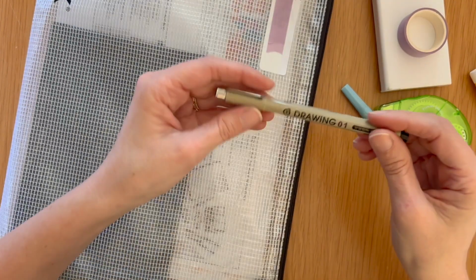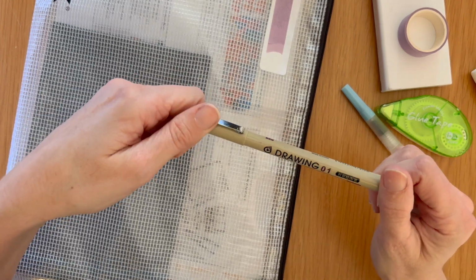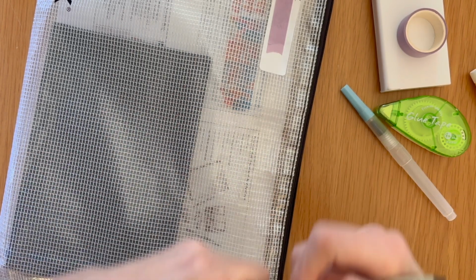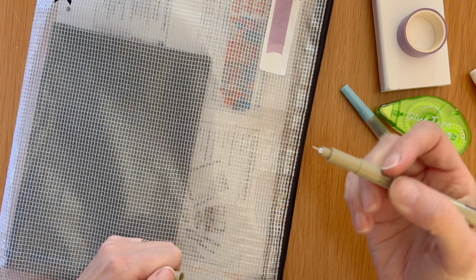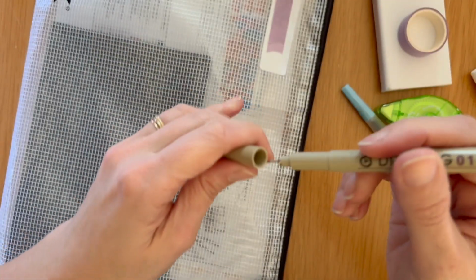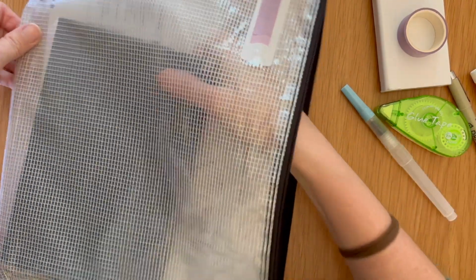Also, we have a micron-ish pen. This is a pen I found online. It was a lot more affordable than the Micron, and it has a very, very small nib, which I really like. Very, very small, so I don't know if you can see that. Beautiful. So this will be great for writing and maybe making some outlines of shapes and things like that.